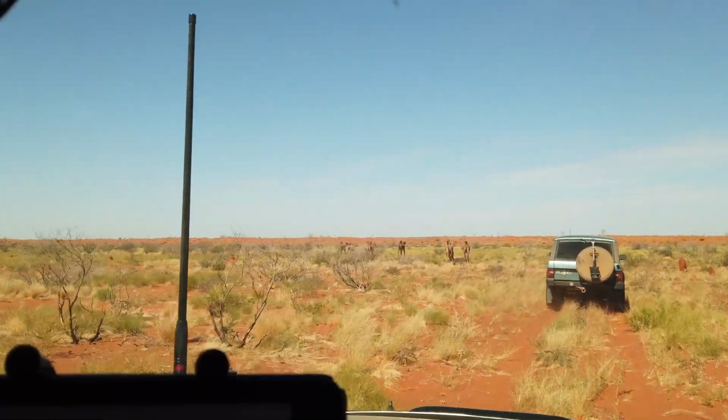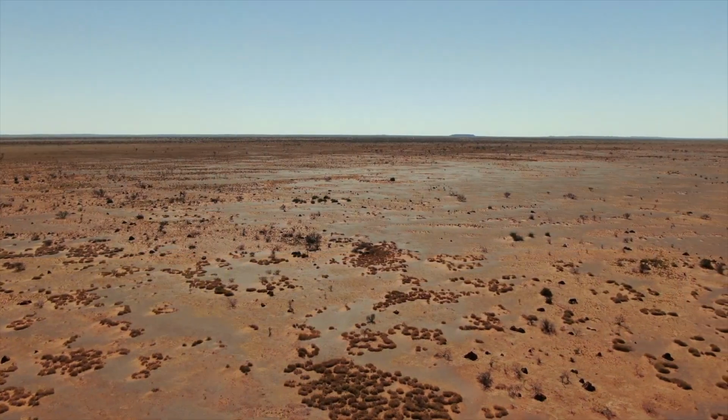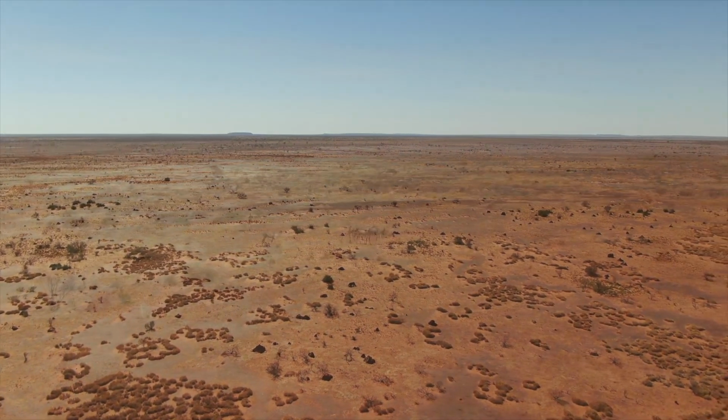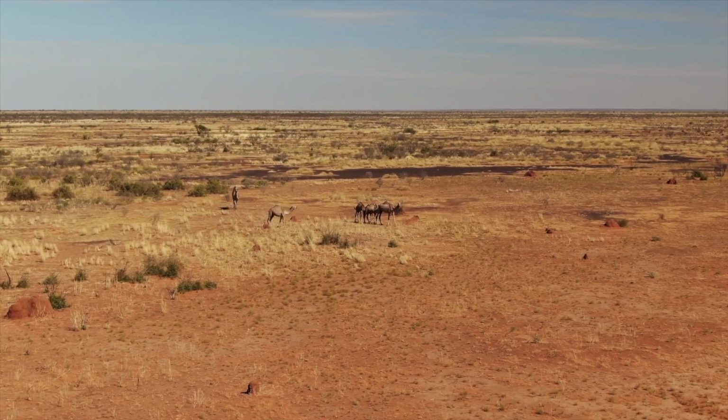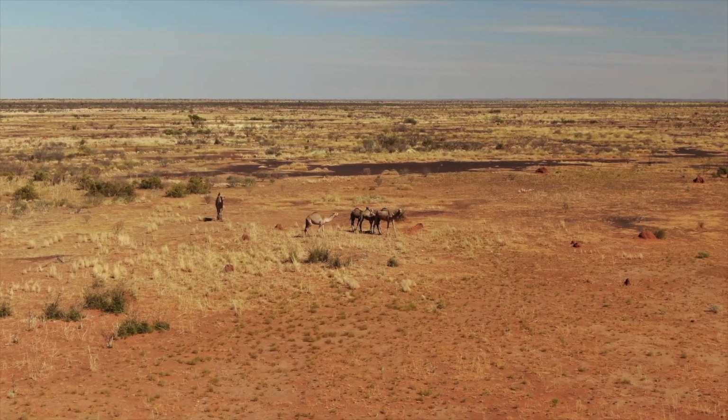This is the second lot of camels we saw on the trip. They are a feral animal and create quite a bit of destruction around the waterholes, as we will see in a later part of the video. However, our early explorers relied on camels, and without camels the interior would have been discovered far, far later.